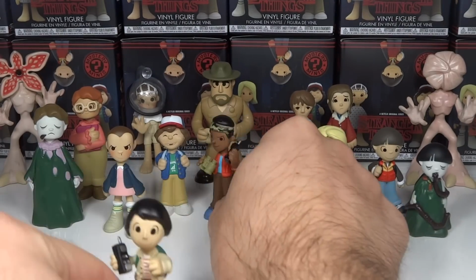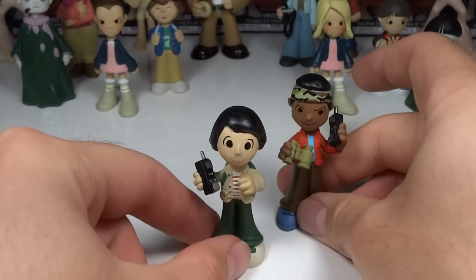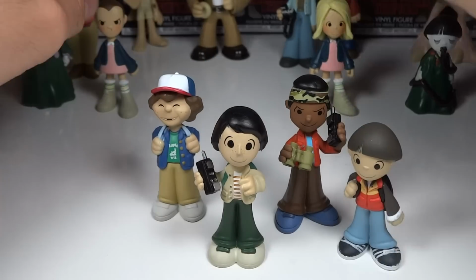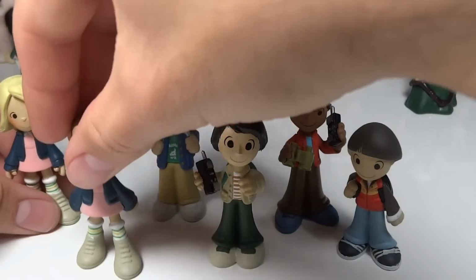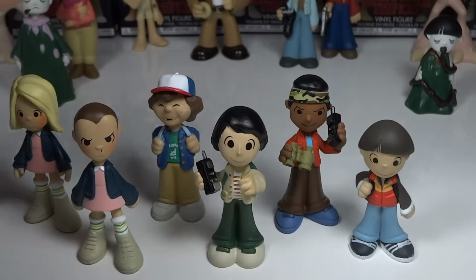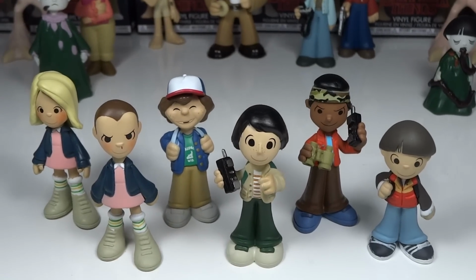Going over this actual series here, just the kids. Here we've got Mike, Lucas, Dustin, Will, and then the 11s. I really do like all these figures. They're quite fun. I like the designs of them. I like the expressions. This is a very different design than your average Mystery Mini series.